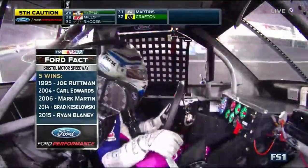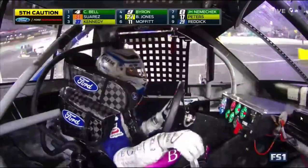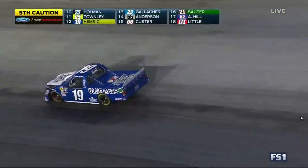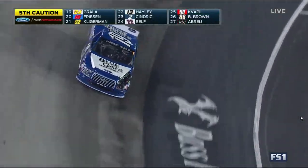So he got the free pass, so really he's going to have to start at the very back of the pack anyway, so might as well come in and maybe make some more serious adjustments if he feels like he needs it. Probably put that patch on that left front fender and do a little bit of house cleaning for that 19 truck, try to make a run here toward the front at the end.